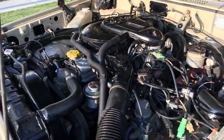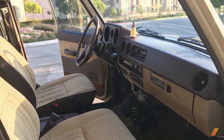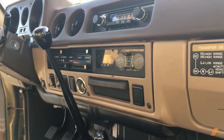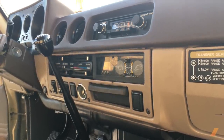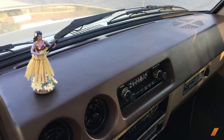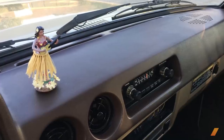This one looked really clean. A couple of tweaks to it. I would have done things a little different, like the interior, just a couple of tweaks we normally do. Standard, it's the stock interior. I'm a sucker for a hula girl on a dash. Oh, of course. You gotta have a hula girl on the dash.